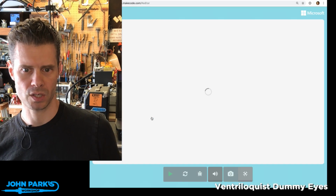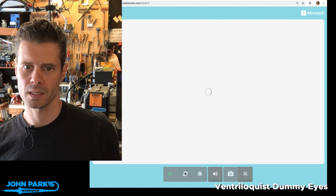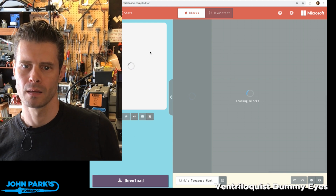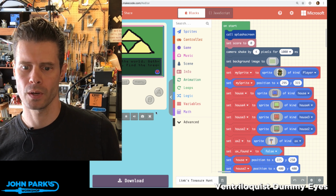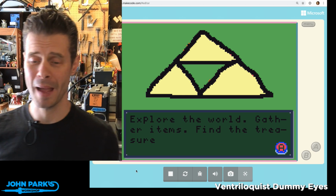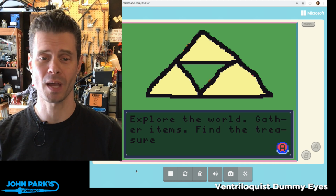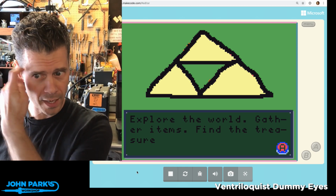And what I'm going to do is go full screen with this. I might have to reload. And have a look at the game itself. Let's force a refresh. I can actually close one of these other ones. There we go. So here we get our familiar looking graphic and color palette. That's one of the first things that struck me, seeing a really nicely created custom color palette that fits the game is excellent. So it says explore the world, gather items, find the treasure.